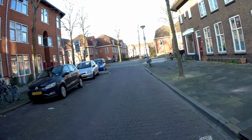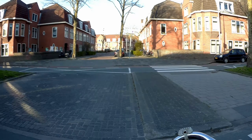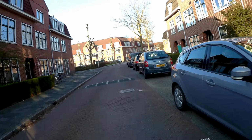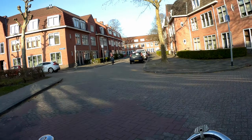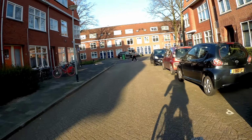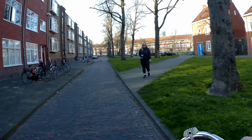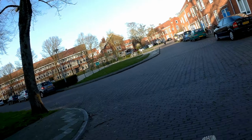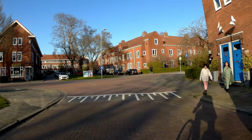Then we're ending up in the road, check for traffic, nothing there, go straight, ending up in the Bilitonstraat. Still going straight, ending up in the Javalaan. Take a left. Dual bike lane, let's see, no traffic, let's go. Take a right turn onto Javastraat. Javalaan, correction. Old Mercedes ambulance van, nice car, let's see.